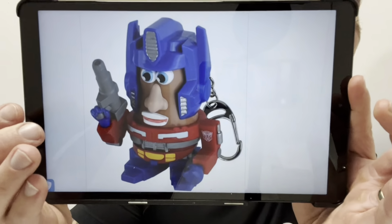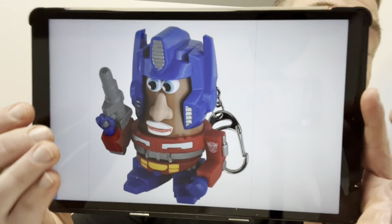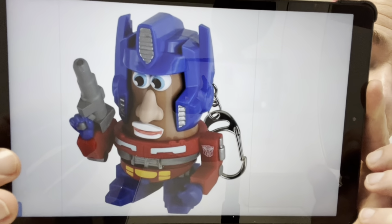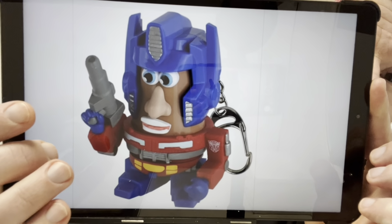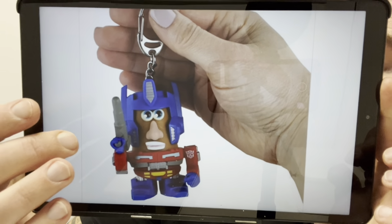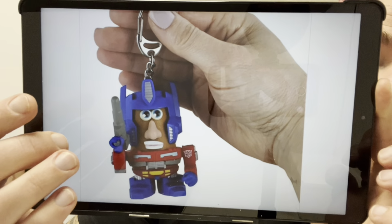Right, this is something that I've shown people before. These are the Pop Taters. However, this Pop Tater is a keyring. These are going to be priced at $9.99. The release date is this month, and it's Mr. Potato Head styling in your favourite licensed characters. As I say, these are going to be keychains. So there is Optimus Prime, or Pop Tater Prime, whatever he's going to be called, to give you an idea of just how big he is. Apologies for the glare, I'm at work doing this just for you guys straight away.